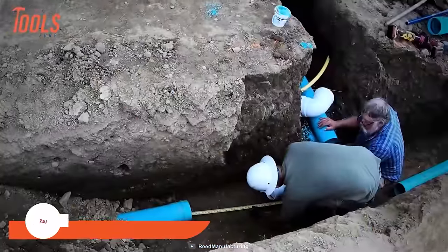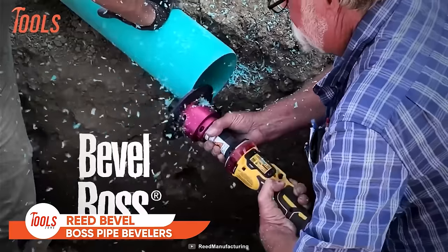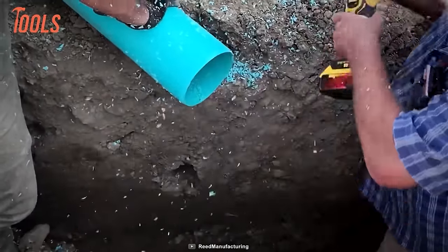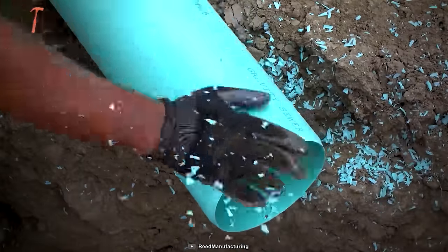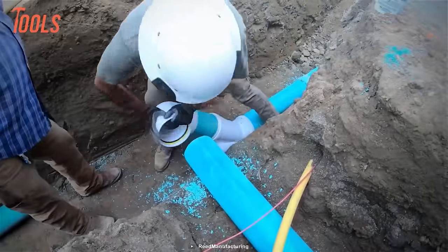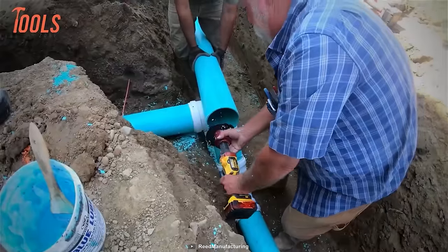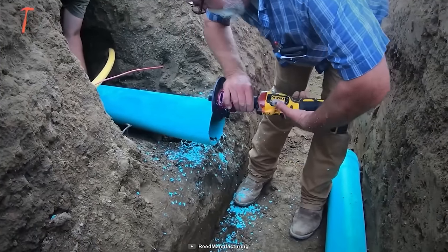Reed Bevel Boss Pipe Bevelers, an innovative addition to the plumber's tool lineup, eliminate all traditional beveling pipes. The main purpose of these bevelers is to save time and bring efficiency to every commercial plumbing project. With the ability to quickly and safely bevel 2-inch diameter and larger plastic pipes, the Bevel Boss is a game changer in the industry. Its unique design provides you with a speedy way to trim small to large diameter plastic pipe, including pipe already in the ditch.